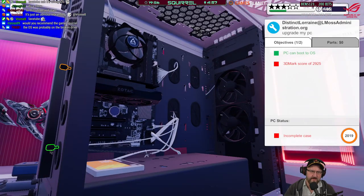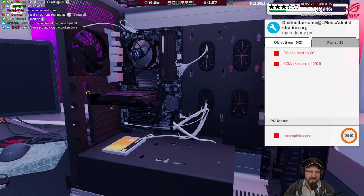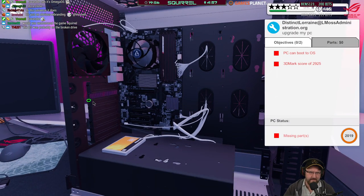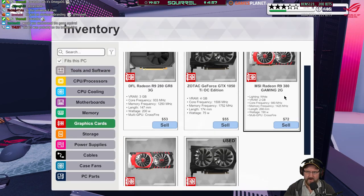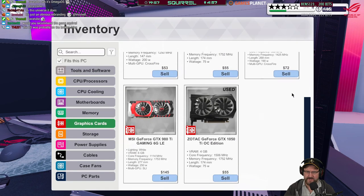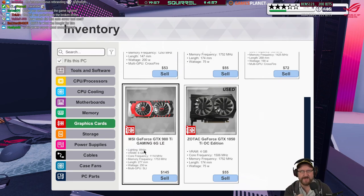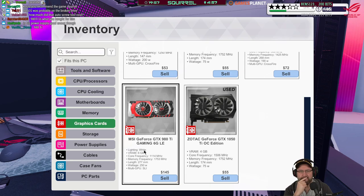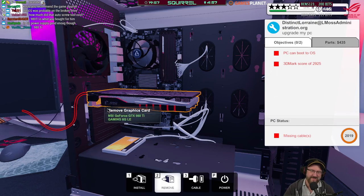Let's get rid of the PCI lock. Right, the R9 3080 Gaming 2G. Or was it this one? I think it was this one, wasn't it? The GTX 980 Ti Gaming 6G. It's that one we're putting in. Is his power supply good enough? I don't know. We're going to find out.